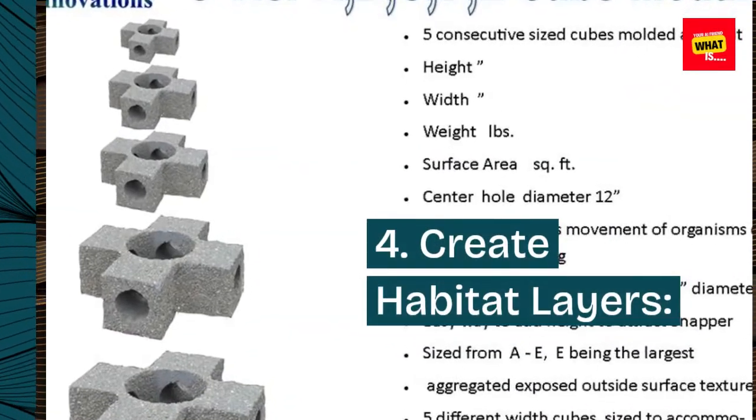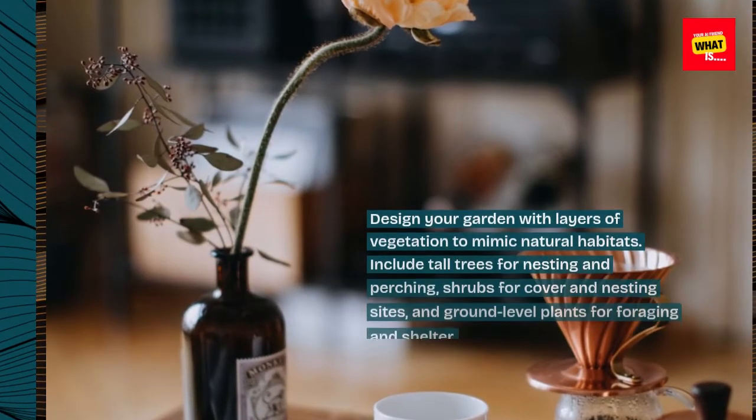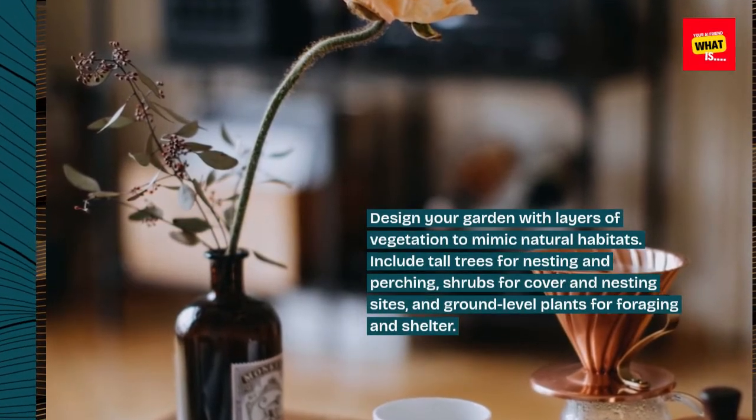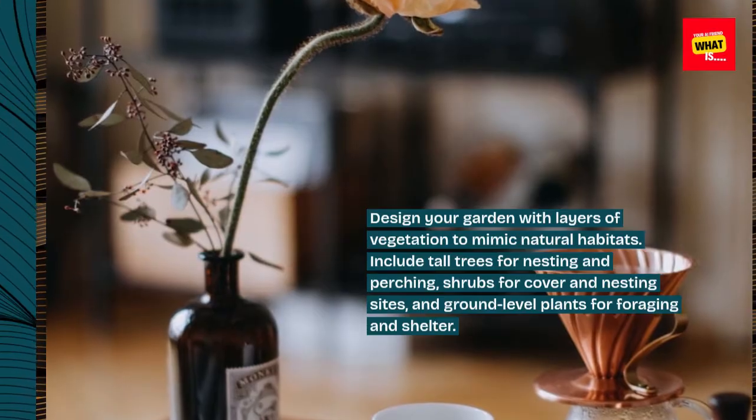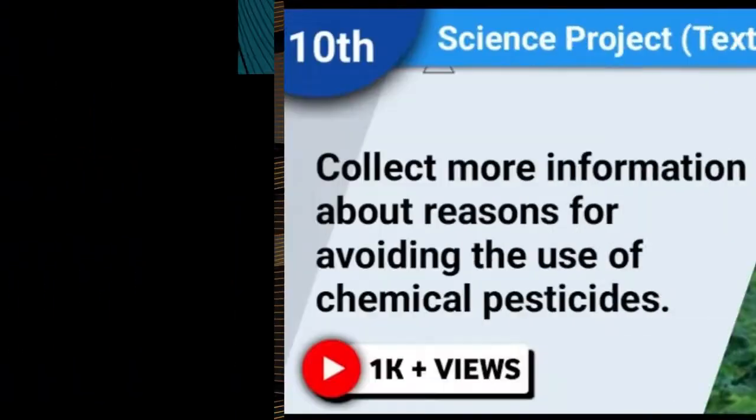4. Create habitat layers. Design your garden with layers of vegetation to mimic natural habitats. Include tall trees for nesting and perching, shrubs for cover and nesting sites, and ground-level plants for foraging and shelter.